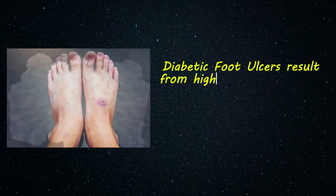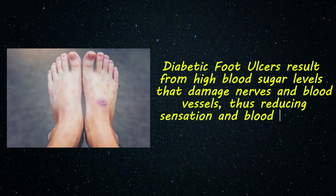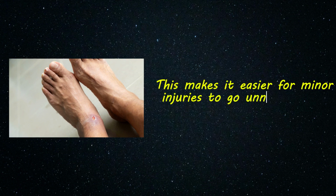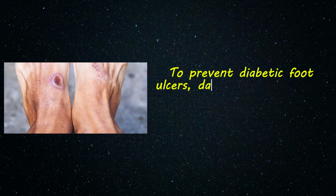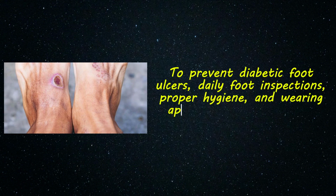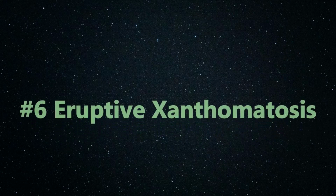Diabetic foot ulcers result from high blood sugar levels that damage nerves and blood vessels, thus reducing sensation and blood flow to the feet. This makes it easier for minor injuries to go unnoticed and develop into serious infections. To prevent diabetic foot ulcers, daily foot inspections, proper hygiene, and wearing appropriate footwear are crucial. Moreover, regular foot examinations by a healthcare provider can help detect early signs of ulcers.